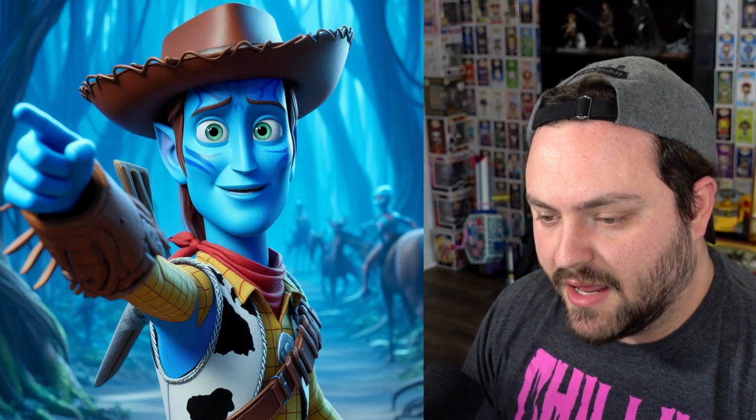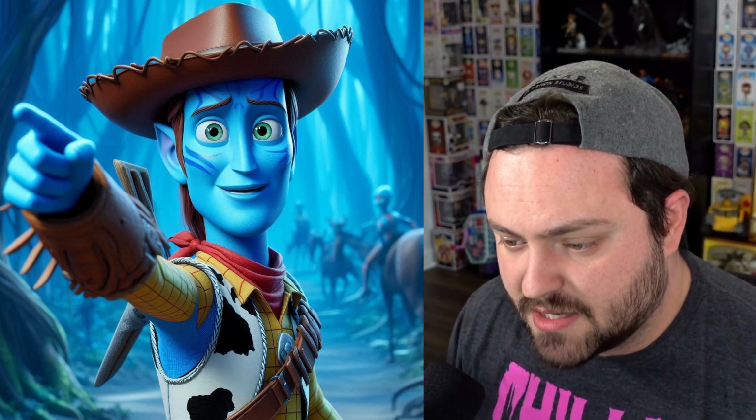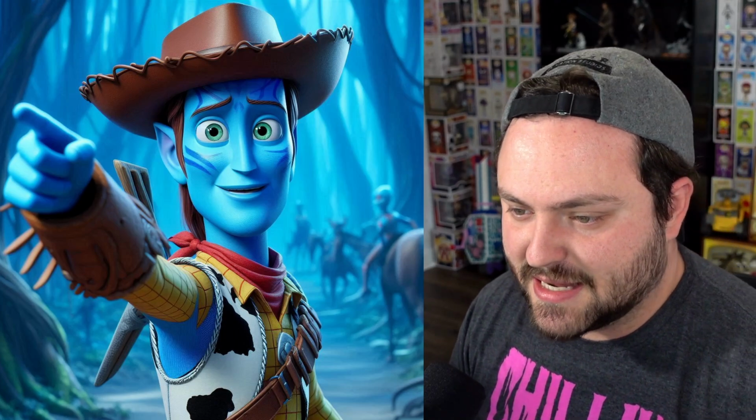Let's ignore the background because sometimes the background's bad. Let's go back to the image, okay? He looks like he's wearing battle gear while also wearing his Toy Story outfit, right? Which is not necessarily bad because Navi like to battle things, but this is the part that caught my eye because I'm so into the details of things.